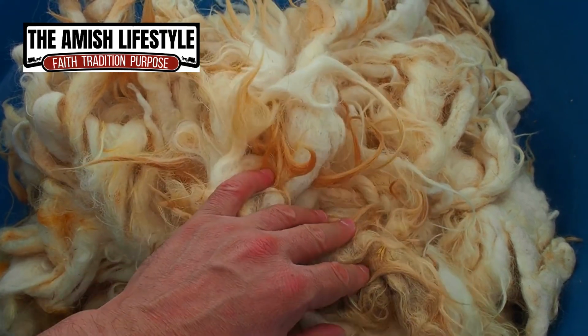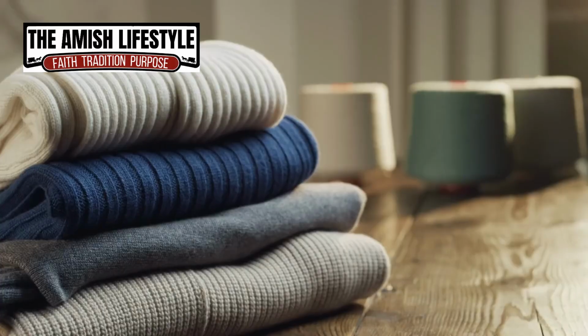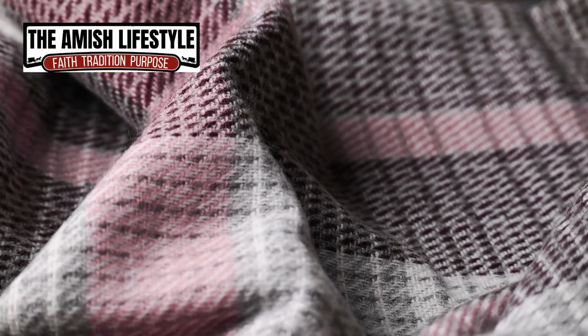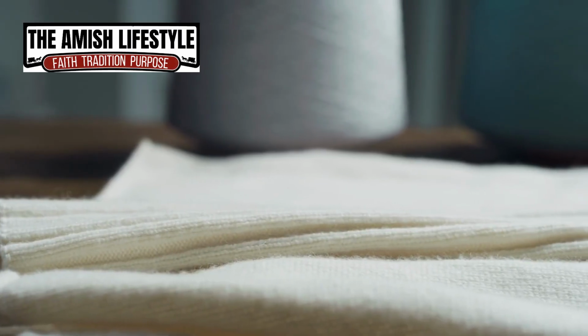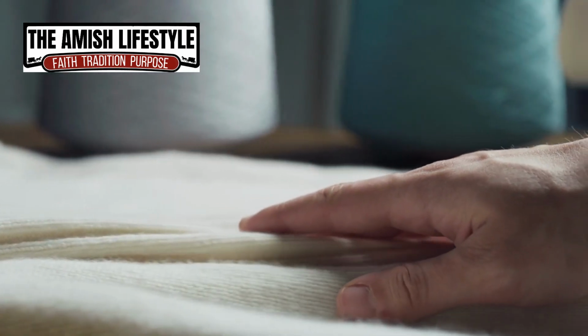15. Wool everything. In Amish homes, wool isn't just for sweaters. It's everywhere. Wool socks pulled up high. Wool long johns under work clothes. Wool blankets folded on beds and draped over couches. Some families even sleep under 10-pound wool comforters that look like they could survive a blizzard.